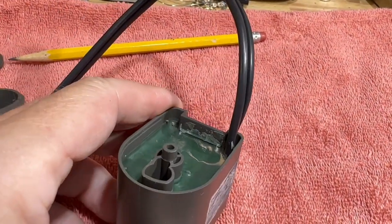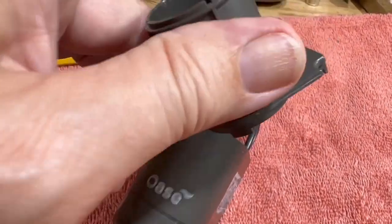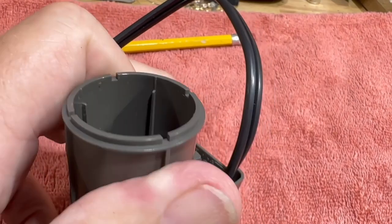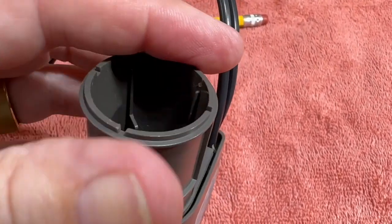Okay, so what I did is just pull this off. It wasn't that hard. And putting it back, you figure it should just snap back in, right?